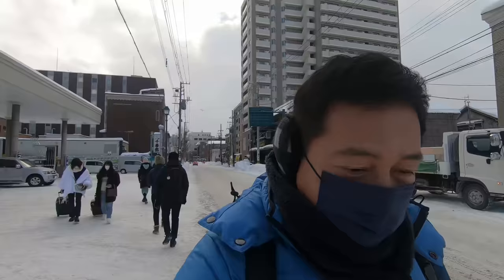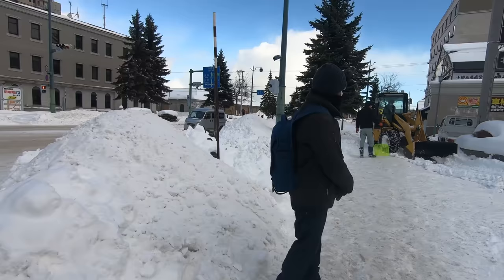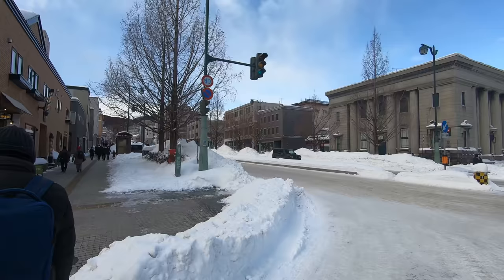Oh, look at this wall of snow here. Wintertime is beautiful in Otaru. However, I do have to say, it is a little bit challenging to walk. Kochi, doko? Kochi? This way. This is the main street of Otaru. One of the main streets leading to the train station over there.